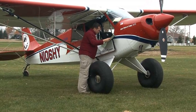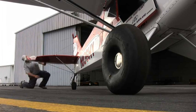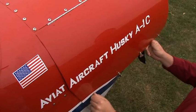Right now this airplane has big Tundra tires on it that are best suited for sod and backcountry landing. That's not all it can have on it. It can have regular tires you can use at your general airport. You can put it on skis. You can put it on floats. It's a very versatile airplane and will match what you need it to do.